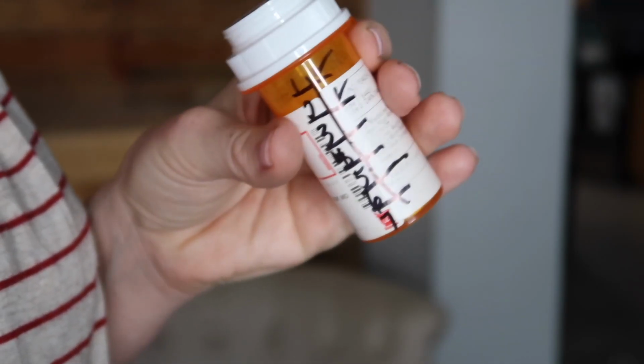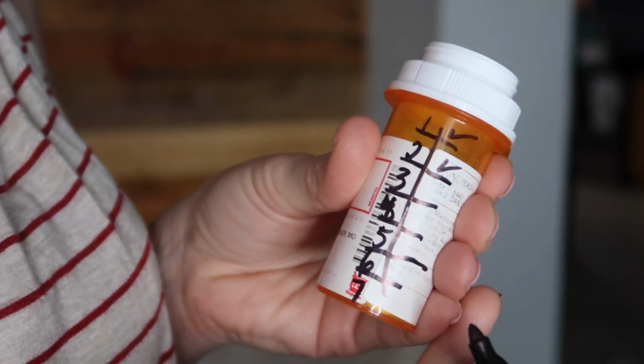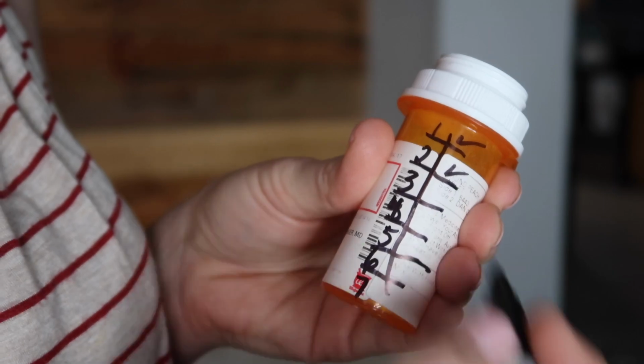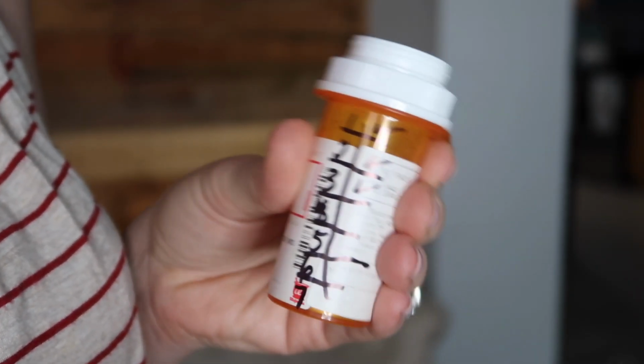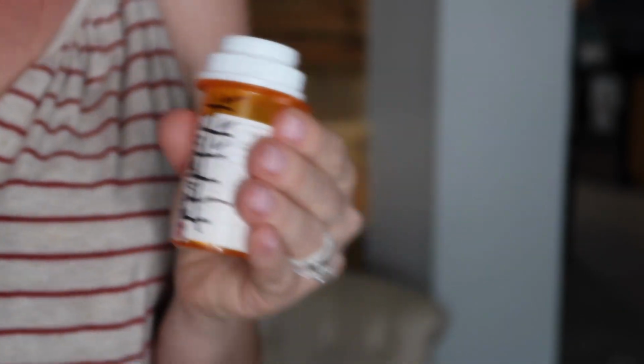So if you have to take a medication for 7 days or however long you need to take it, just make yourself a little chart and then just X it off so you know that you've taken it and you take the guesswork out. That's the whole point of mom hacks, is taking the guesswork out and making your life just a little bit easier.